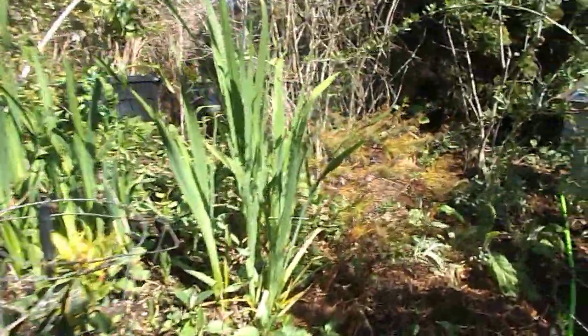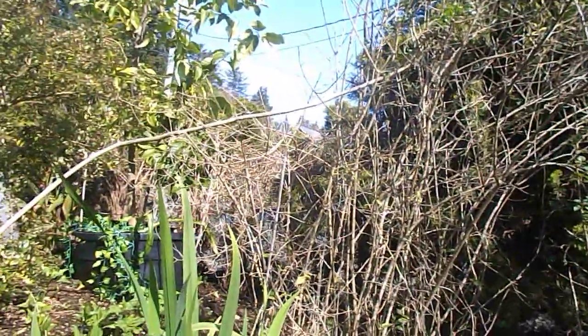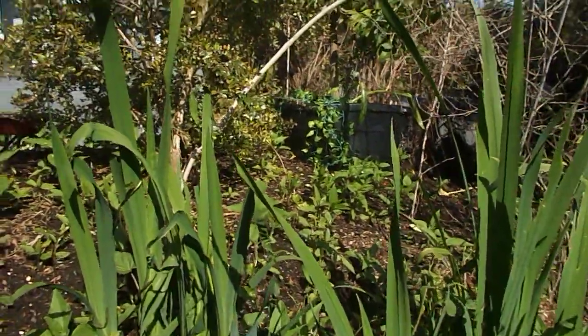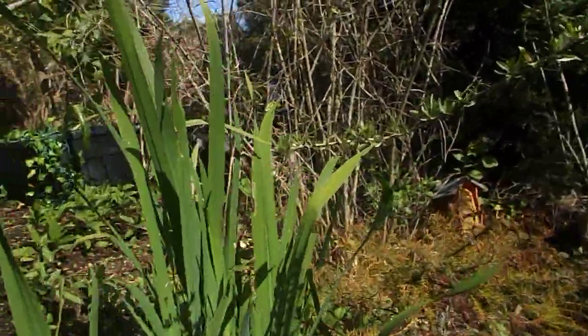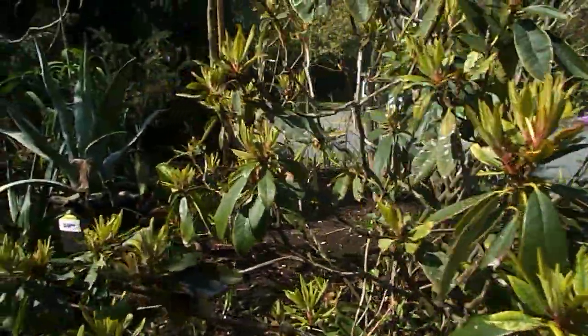Learn how to use them. And here's a nice giant goji berry bush. Another lilac, a good pollinator plant there. And here's some more Casablanca lilies and Asian lilies. I need to grow a few extra flowers this year for a very good friend. But this is the hugel mound.